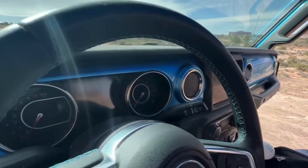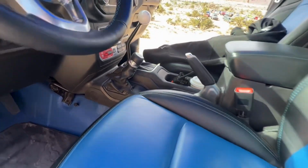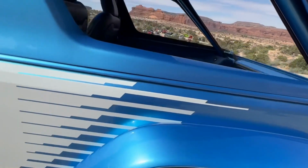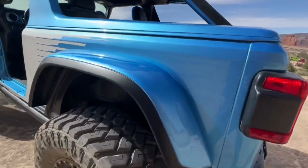Really, the Jeep Magneto 2.0 is just the same as a Wrangler with performance parts and an electric motor instead of an internal combustion engine. You operate it the same way. All the controls and buttons inside the cab are identical to a stock Wrangler.